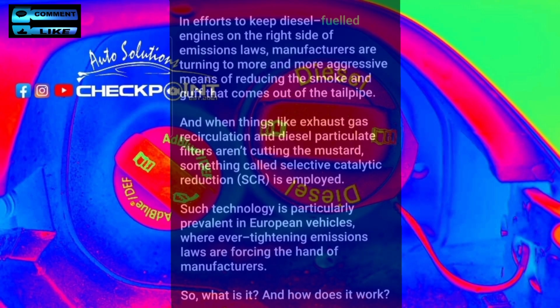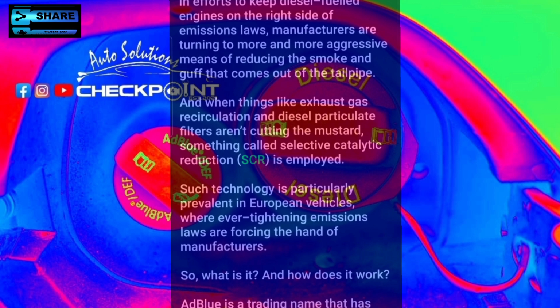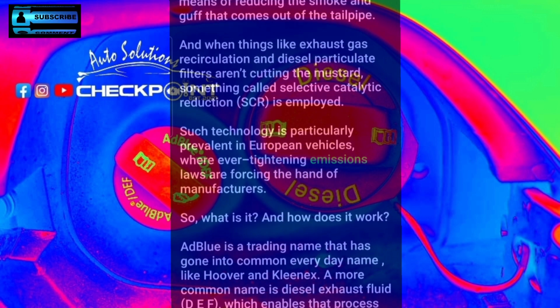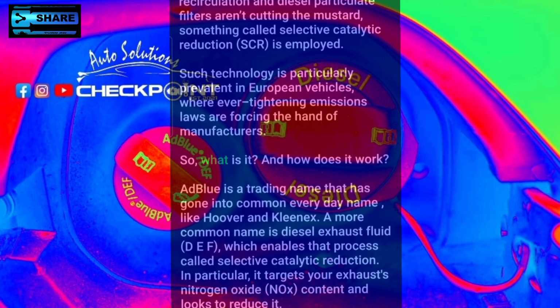In efforts to keep diesel-fueled engines on the right side of emissions laws, manufacturers are turning to more and more aggressive means of reducing the smoke and guff that comes out of the tailpipe. And when things like exhaust gas recirculation and diesel particulate filters aren't cutting the mustard, something called selective catalytic reduction (SCR) is employed. Such technology is particularly prevalent in European vehicles, wherever tightening emissions laws are forcing the hand of manufacturers. So, what is it? And how does it work?